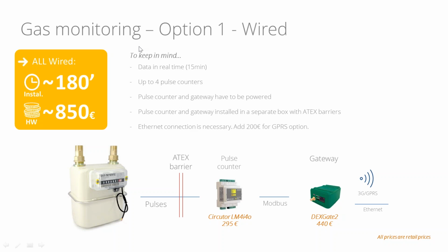To keep in mind, this solution gets data in real time, every 15 minutes. You can use up to 4 pulse counters. Pulse counters and gateways have to be powered, so you have to provide them supply. They are installed in a separate box with ATEX barriers, so you need a separate box outside the main room, and you have to make sure you have enough space for that. The Ethernet connection is necessary. If you want to use a GPRS connection, you need to add 200 euros to the cost. It depends on the connections available in the building. That's the first option.